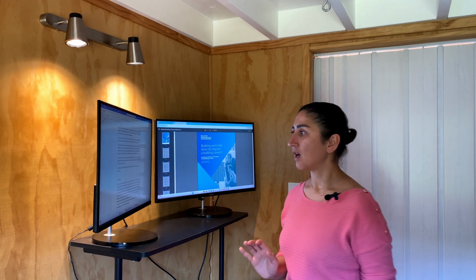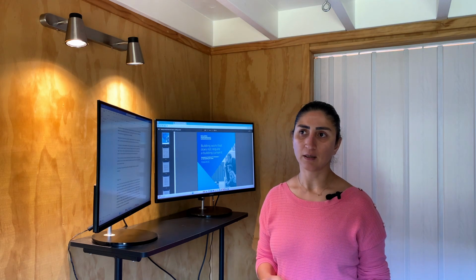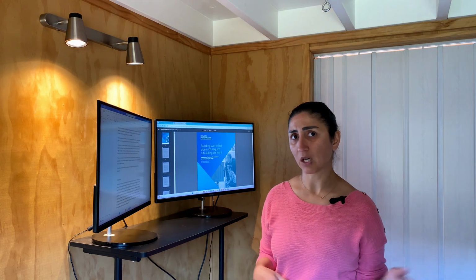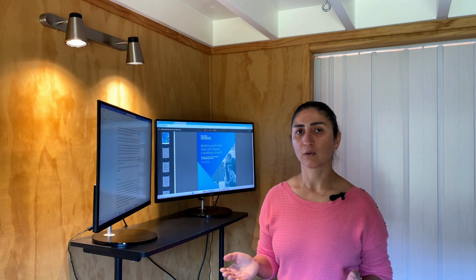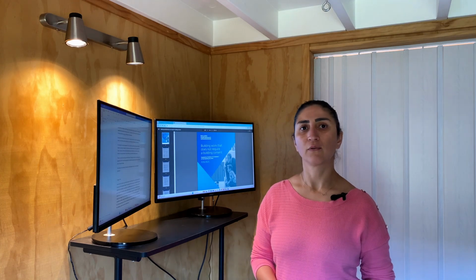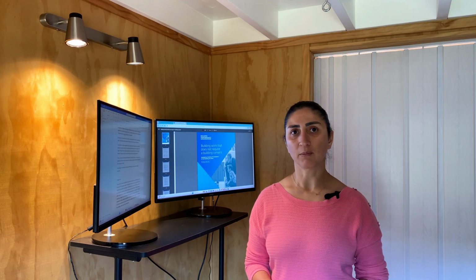Also, the building must not be accessible by the public. So if you're, for example, in a rural area and you have a roadside store where you might sell some of your farm products, and it can be accessible by the public, this exemption doesn't cover that, and you have to apply for a building consent for a building that is accessible by the public.